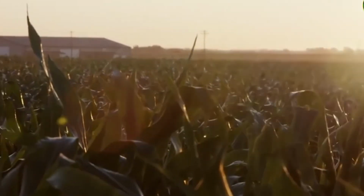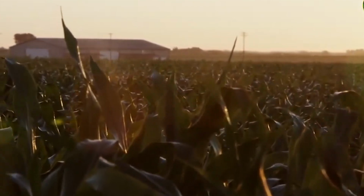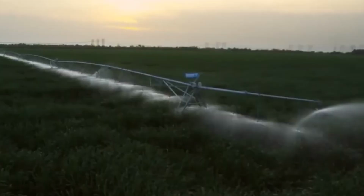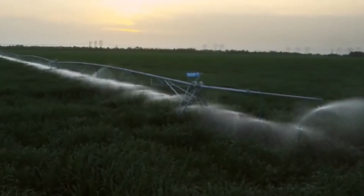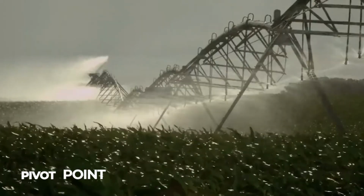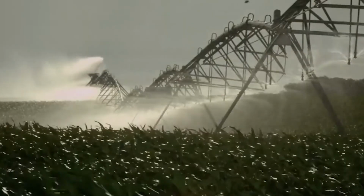The center pivot irrigation system is designed in such a way that the sprinklers located near the pivot cover a small area when compared to the nozzles located at the end of the pivot. The main component is the pivot point on which the whole mechanism revolves. This is the area from where water first enters.